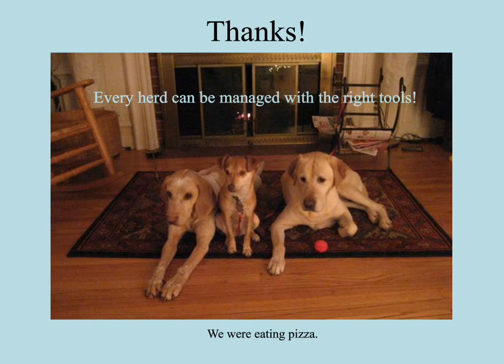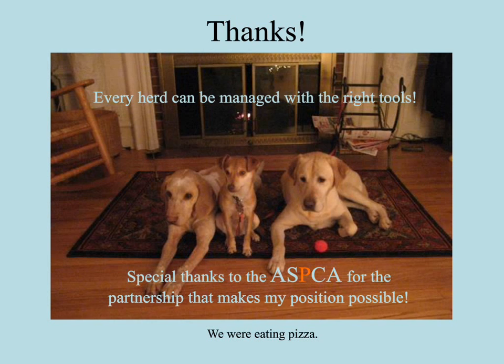Okay. Your little monsters, they're not monsters. Look. No, I said this is our motto: these are my three dogs, and I just wanted to tell everybody that I really believe that every herd can be managed with the right tools. In this case, our tool was pizza. And you have their attention, obviously.